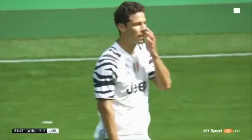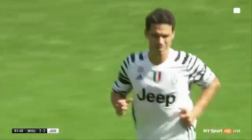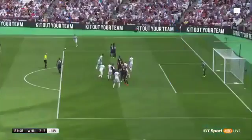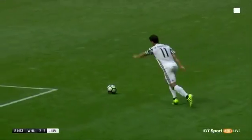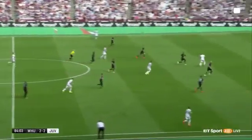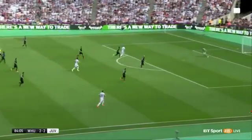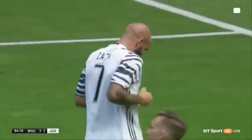That's rattled the woodwork. Decent effort there. Barzagli. Hernanes who hit it, wasn't it? Was it? Yeah. I don't think he's through. Is Zaza just break off for a moment? He can win it for Juventus, and maybe he has with that goal.